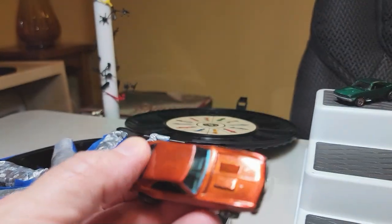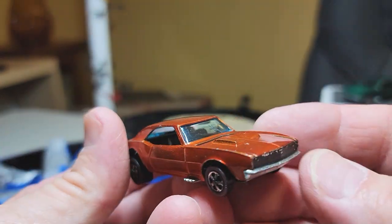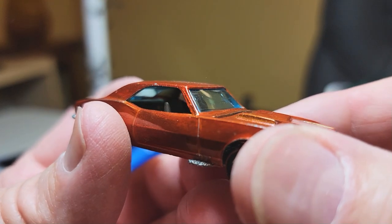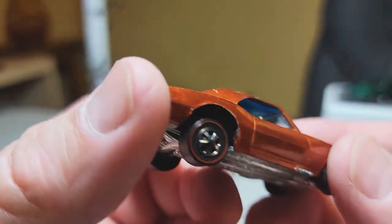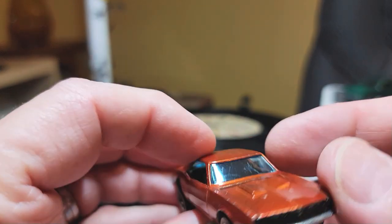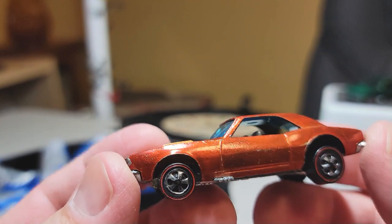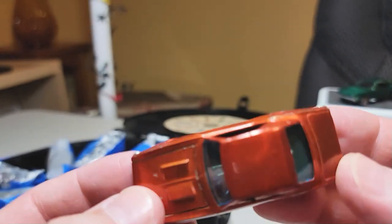All right. Oh, here we go. What do we got here? We got an orange Camaro. Hey, this one's pretty nice. Look at that. Oh, is that a crack in the windshield? No, it's got a little scratch in the windshield. Well, it is kind of a crack. Can you see it? Yeah, you can see it. Oh, well, it's still nice. Got a nice little base there. Decent tires on it. It's in okay shape. What condition would I call it? Not quite excellent. It's like excellent minus, and it has nice color for a Hong Kong.